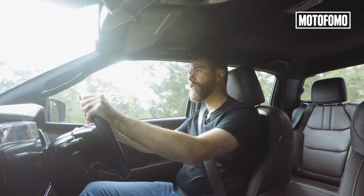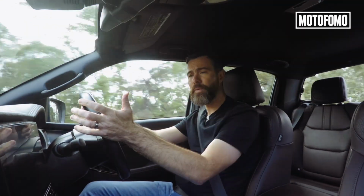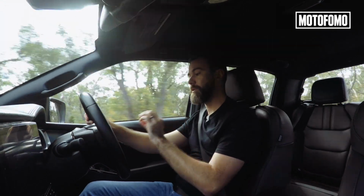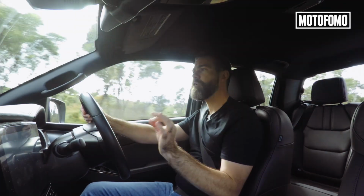So let's just talk a little bit about the interior. I think it's worth mentioning, it is exactly the same as the interior of the D-Max. The buttons are the same, the fonts are the same, everything's the same, except obviously you're looking at a Mazda badge on the steering wheel. And Mazda has made a few tweaks.